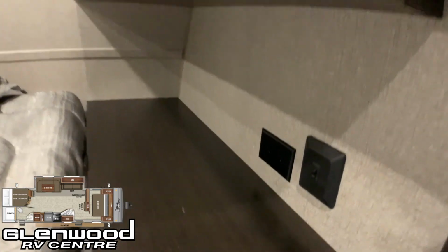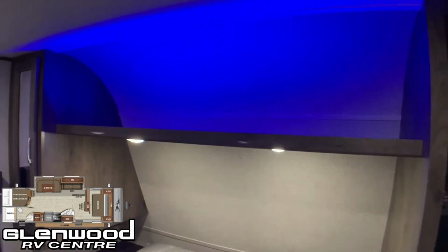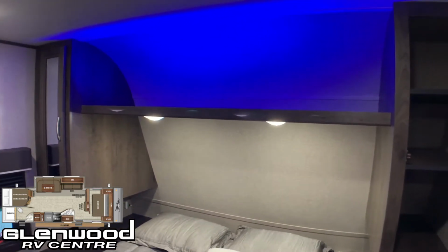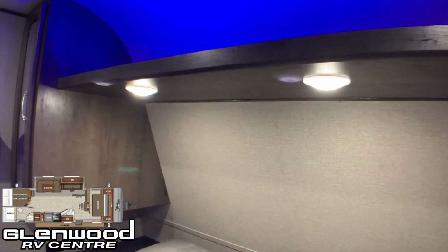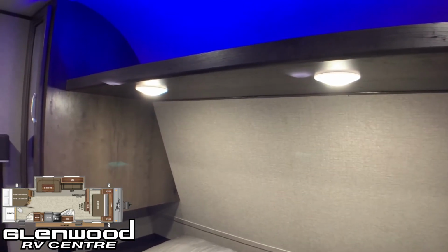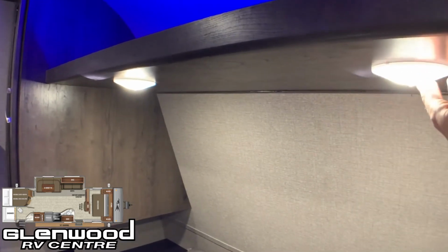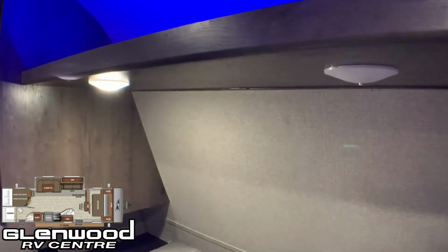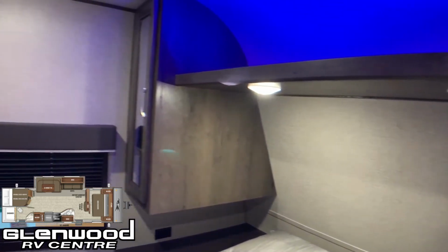Underneath here, next to the power outlet, is a switch. This switch is for the LED blue sort of nightlight, mood light that's in the bedroom. Below that, you do have 2 LED lights. There's a total of 4 LED lights in the ceiling of the bedroom, and these ones are just controlled by a little switch. So when you're lying in bed, it's pretty easy to just turn these lights on and off.